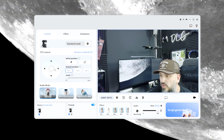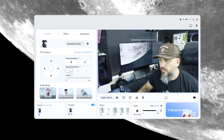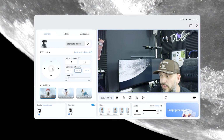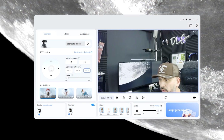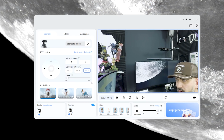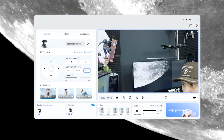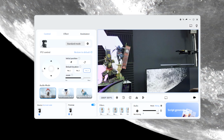How do you set the initial position? Click on number 1. Point it down. We're going to set some of these. Right click here, set that, go to number 2, and then let's point up a little higher. Right click, set that, that's number 2. And then number 3, we're going to move it over to the left right there. And we're going to zoom in. Try this out right here. Move over a little further to the left. We're going to try to zoom into the statue.